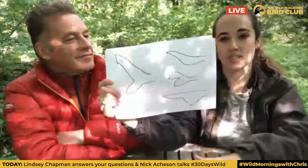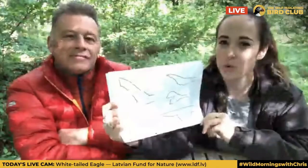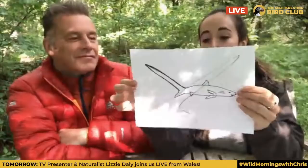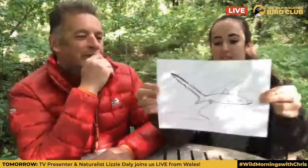Now the thresher has a caudal fin to behold, honestly. So I've drawn it to scale for you here. It's a really bad drawing, I really apologize, but the top lobe is incredibly enlarged. It's actually pretty much as large as its own body, which is pretty amazing. And it's used for hunting. The shark will use their tail, which they will whip round, and it will help them to catch fish more successfully, which is pretty, pretty fantastic.